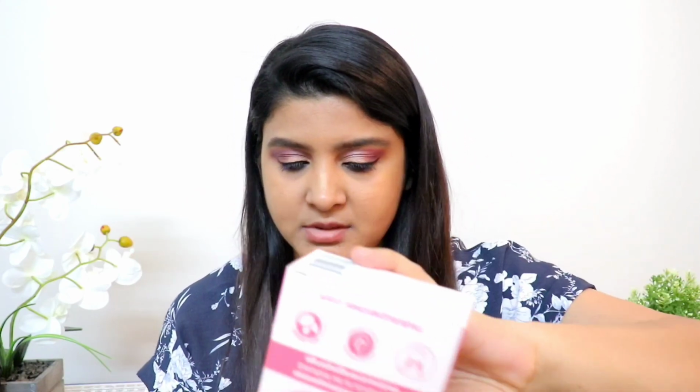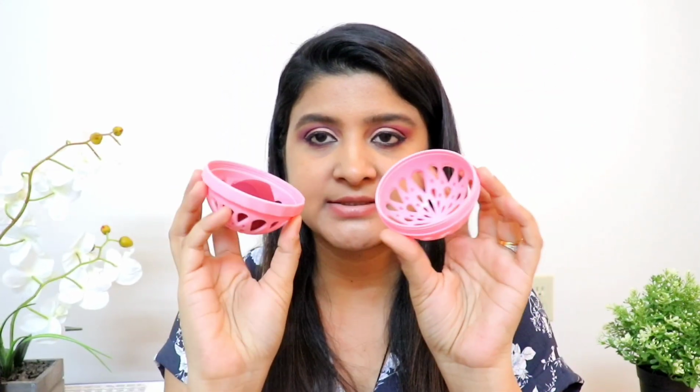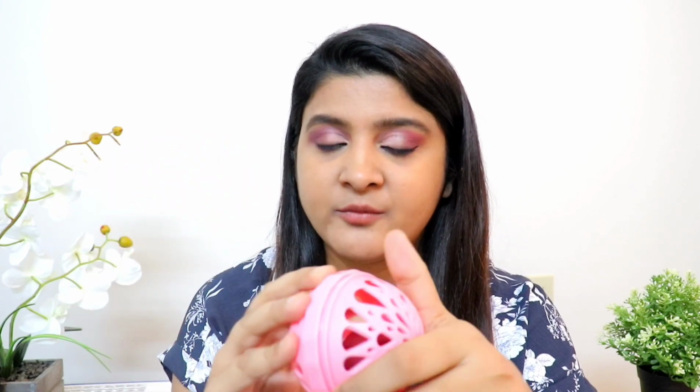I'll show you the inner packaging, how it looks. It looks something like this. You just put your sponge in this, close it, and put it in a washing machine for a wash. This is very easy. I've not seen something like this before, and this is very unique for me. This looks something different, and it is a very good thing they have come up with. This is the second product, and it retails for $18 if you want to buy separately. Otherwise, in this box it comes within the $25.